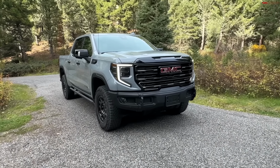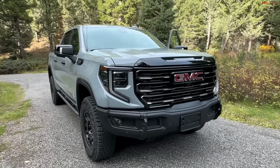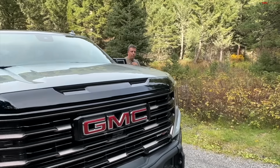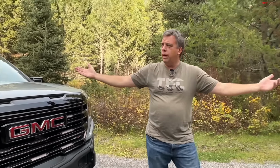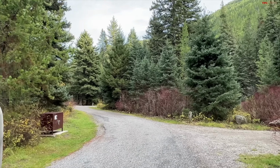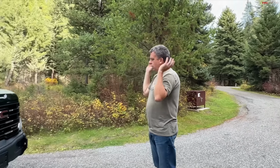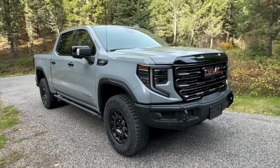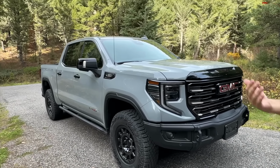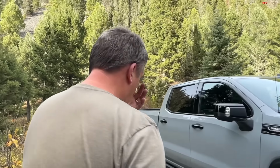This is a cool place. Just almost half a mile off the highway, there's a beautiful campground, really isolated. Montana is really cool. But I wanted to come here to show you a few more details of what makes this truck special. So let's just start kind of from the basics. Let's take a look at the profile of the truck.